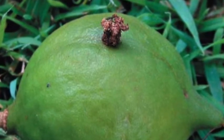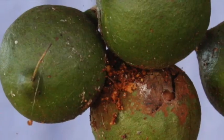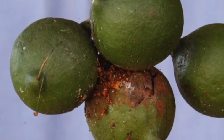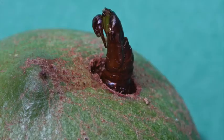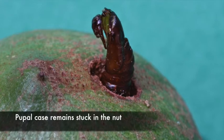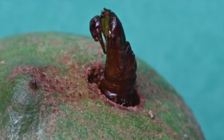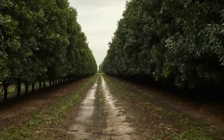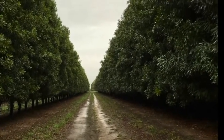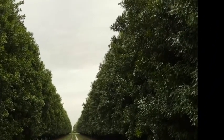In summer, from moth egg to adult takes about 5 weeks. If a larva is able to develop and pupate in the nut, then the adult moth emerges from the pupal case, which remains stuck in the nut. The short development time and exposure of the egg and the cryptic nature of the larvae make this pest a hard one to target with chemicals, especially when in the tops of tall trees.